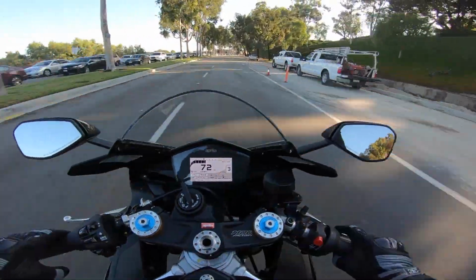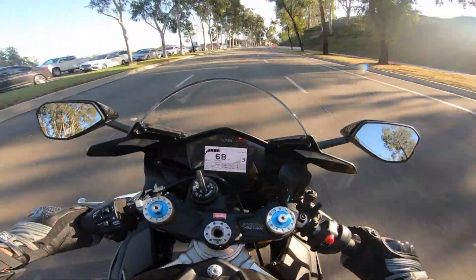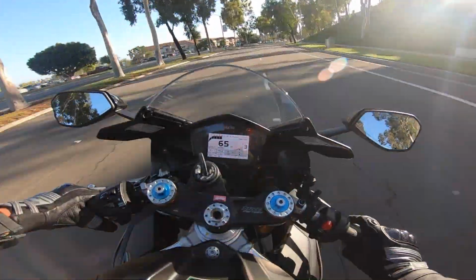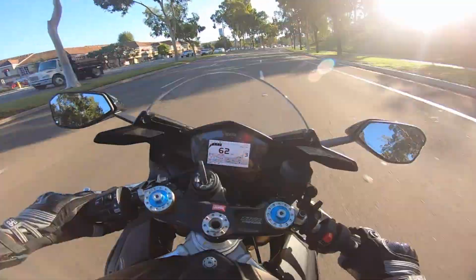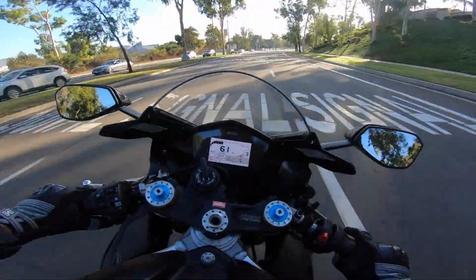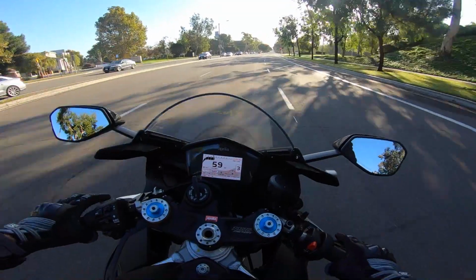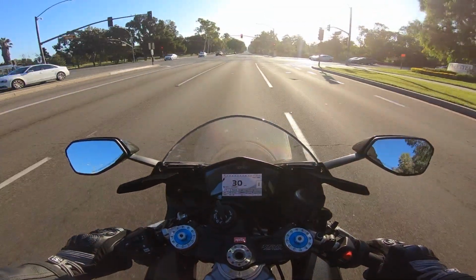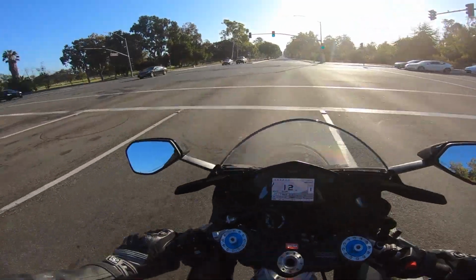We'll modify the electronic settings here at the stop. It's actually pretty easy to do that. There's actually paddle shifters here on the left clip-on, so you can adjust the Aprilia's traction control on the fly. So right now we went from 3 to 1. So that's really nice. Not so much on the street, but when you're riding on the track, I've used that feature before, it's nice.